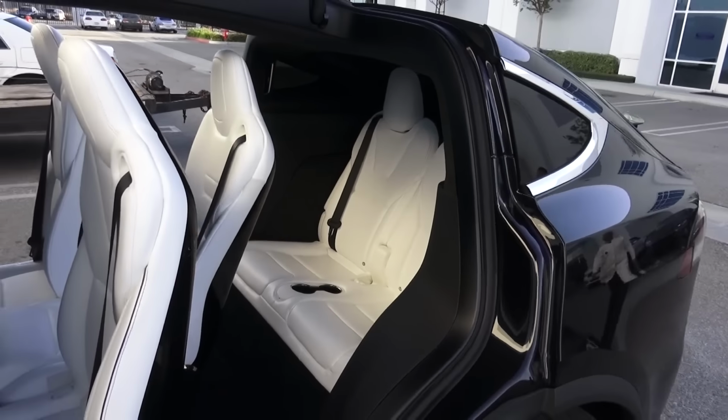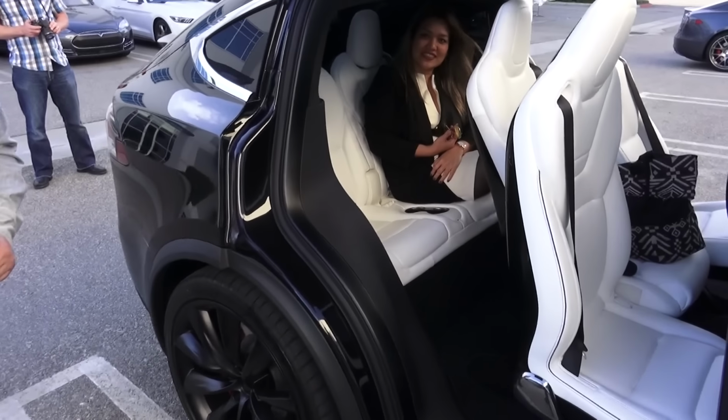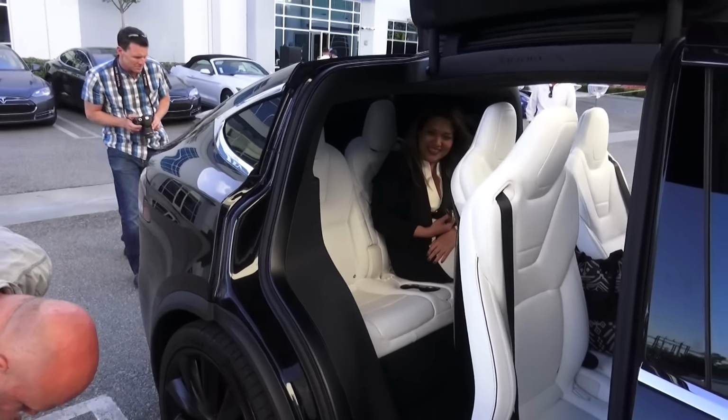I'm wearing my ski jacket. This one's obviously pretty decked out. The seats do move beautifully. It's beautiful. Enter here. Easy. First, enter. Oh, I'm too big. No, go for it. Really, you've got to experience it.